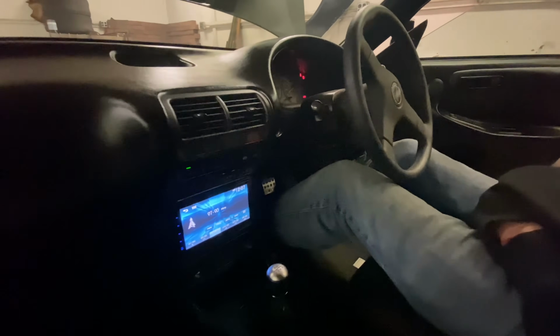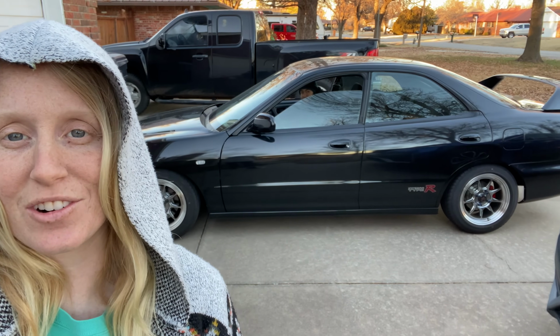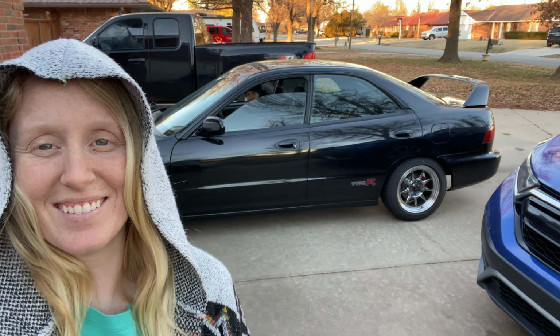Now it's time to go for a test drive. We're about to go for a ride in the right-hand drive. We're testing it out, making sure there's no smoke clouds coming out anymore. Think we're gonna be good, but let's go ahead and get in and go for a ride.